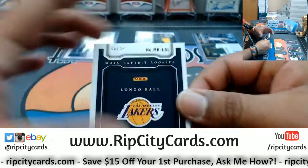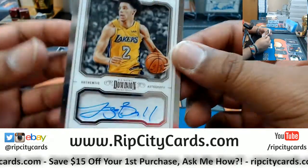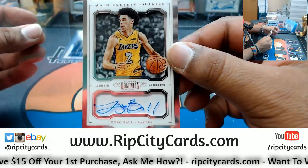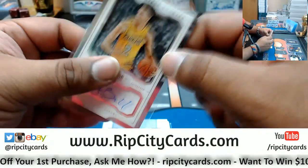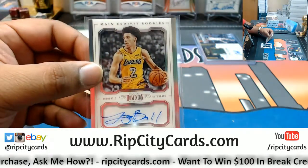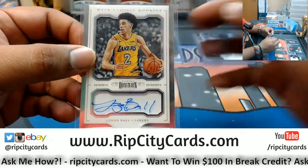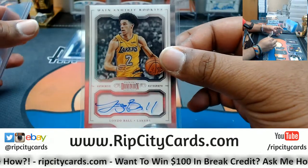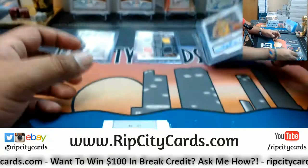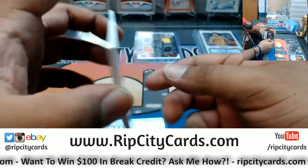Ooh boy, numbered 40 out of 49. Mr. Lonzo Ball, baby! That's a nice card. Nice one, Matt. That is a nice card. In case you were wondering what that looked like, that is nice. Definitely got to take a picture of that for the Insta-tweets.